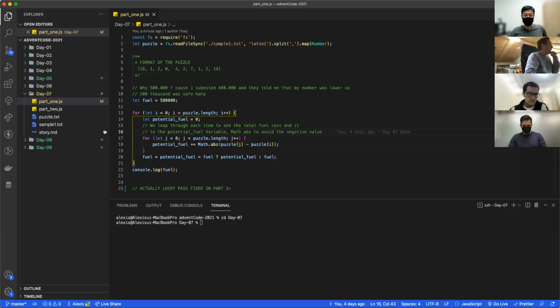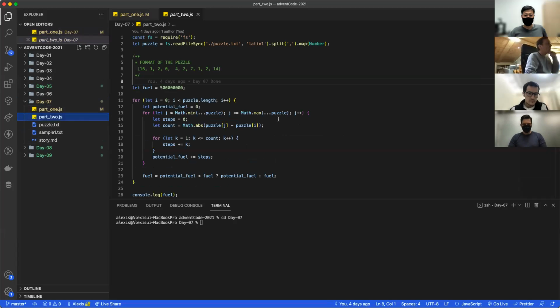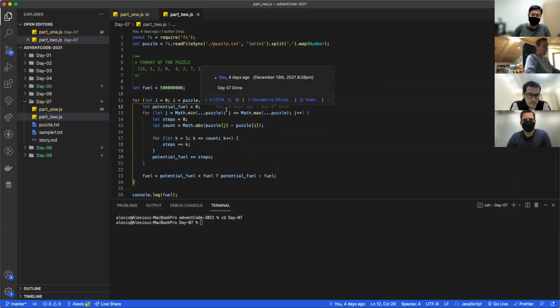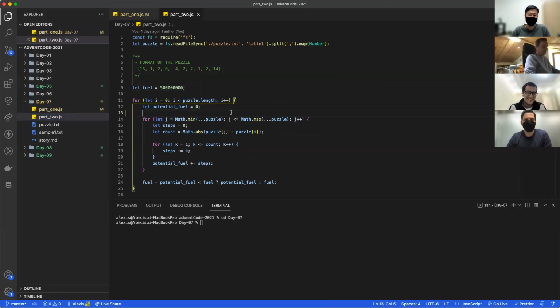Okay. I haven't been clever enough, because I did exactly the same as Scott. But this time I came up with the min and max, otherwise it wouldn't work. So it's exactly the same. I just put a couple of extra zeros. Nice. Just in case.